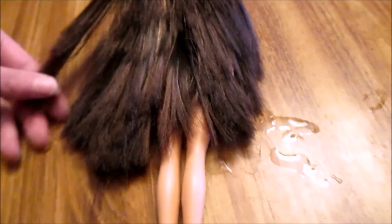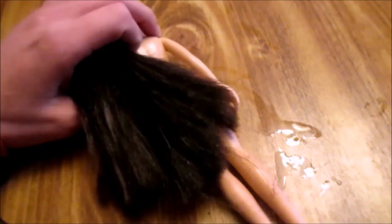And I pretty much do it on all dolls that need to be flat ironed, just because it really polishes off the look. And Dana has these really weird short layers up at the top that need to be fixed. And then I just blend it all together, point cut it so it looks really natural, and I'll be back when she's all set.